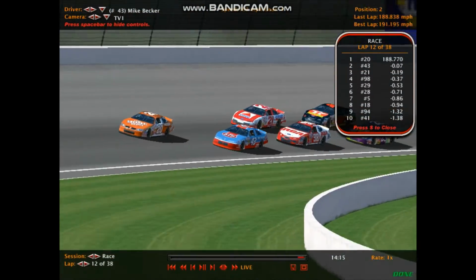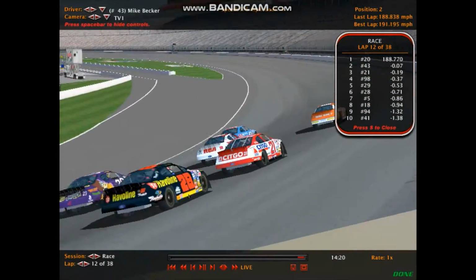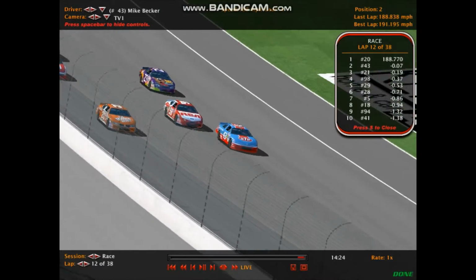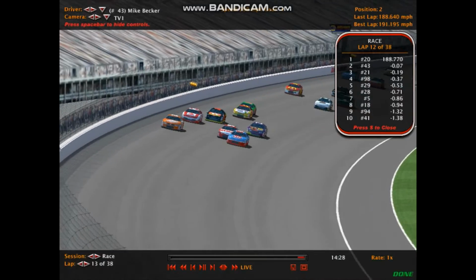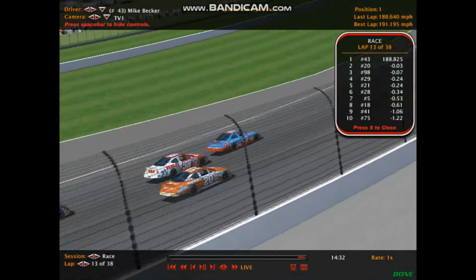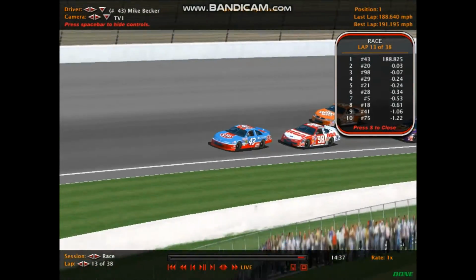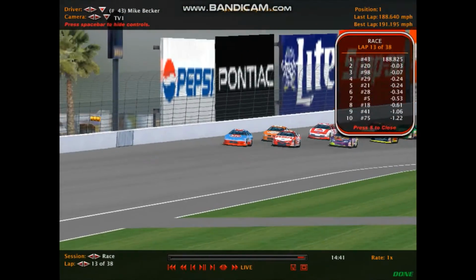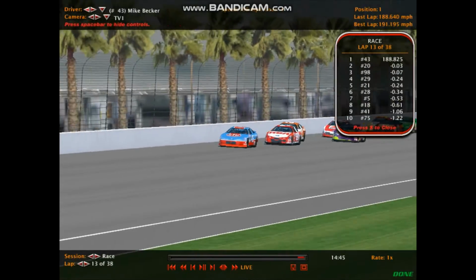But I tell you what, Osborne's car seems to have found the bite on the outside of the racetrack. And now we got a battle for the lead there. Does Becker take the lead from Osborne that time by? Yes, he does. Mike Becker leads his first lap of the race as he takes the iconic King Richard Petty number 43 out in front now. So Becker took the lead at the end of the 12th lap of this race, as we're working on lap number 13 here at California Speedway.